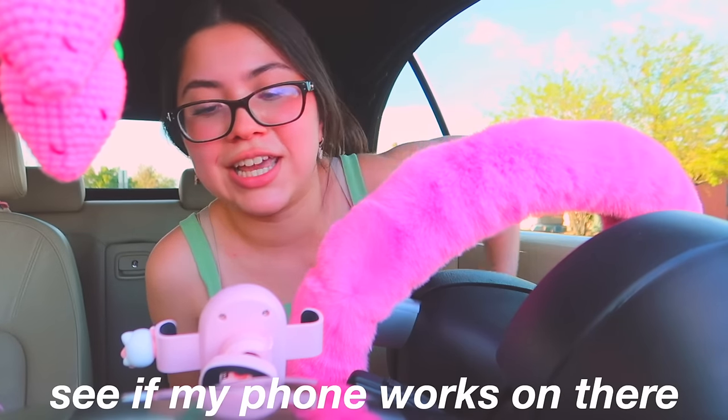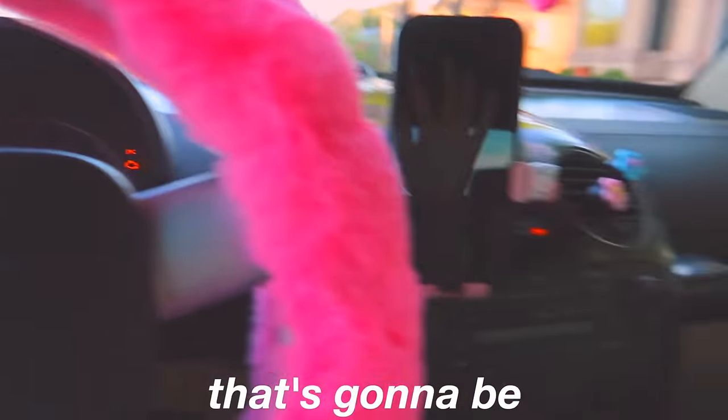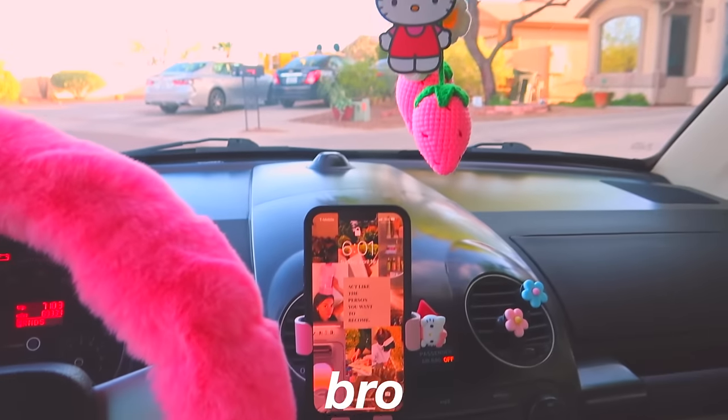I'm gonna test it out and see if my phone works on there. So cute, guys. Look how cute this looks. That's gonna be my phone holder. Bro, my car looks so adorable.